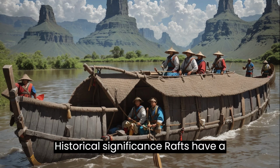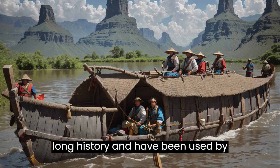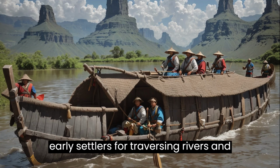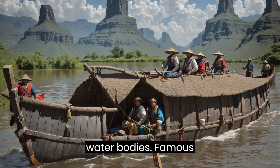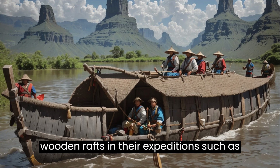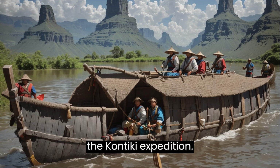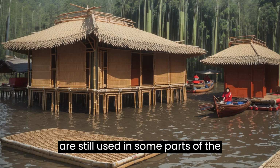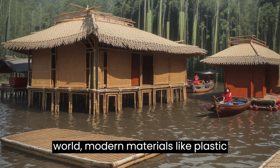Historical significance. Rafts have a long history and have been used by indigenous peoples, explorers, and early settlers for traversing rivers and water bodies. Famous historical figures like Thor Heyerdahl used wooden rafts in their expeditions, such as the Kon-Tiki expedition.